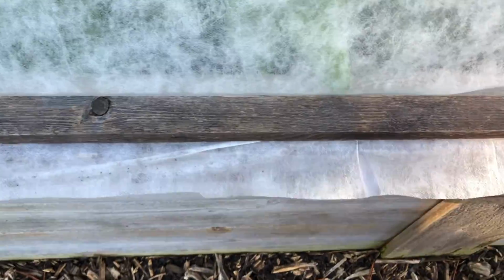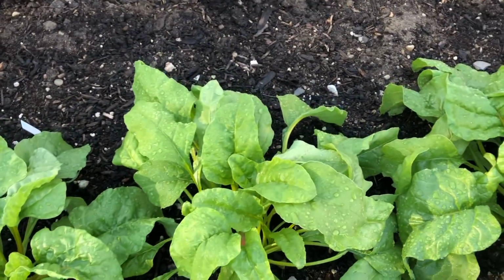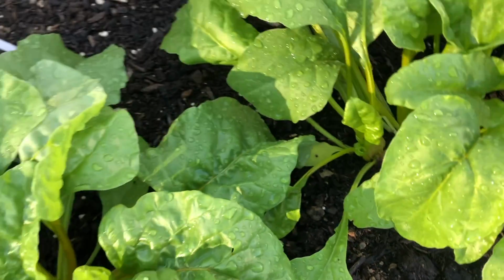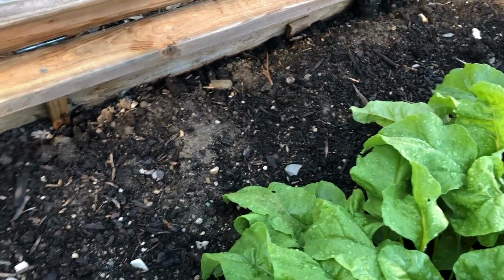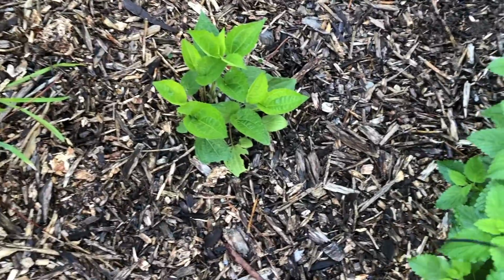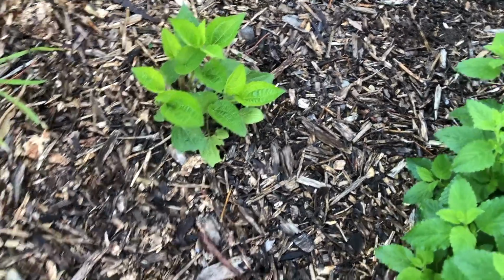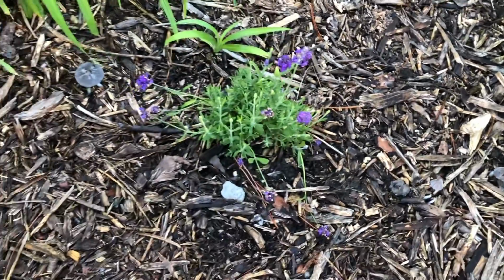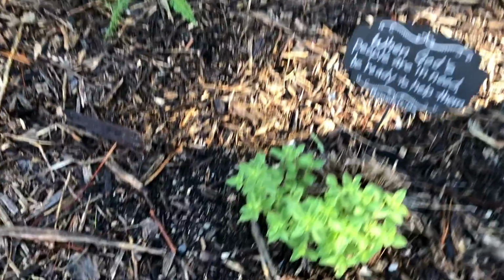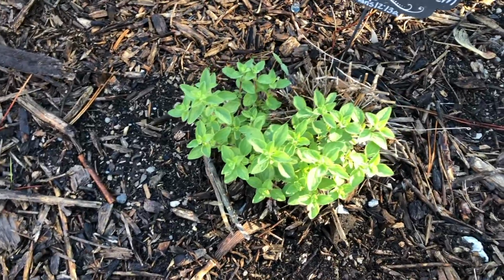Let's take a peek at the beets. Oh yeah. You can see beets down in there forming. I have some kale that I am going to plant. It's finally big enough that I can transplant it into this bed. Bee balm is doing so well, and this echinacea finally kind of settled in and is getting some new growth. The sage is happy, and I'm getting a lot more growth here returning.